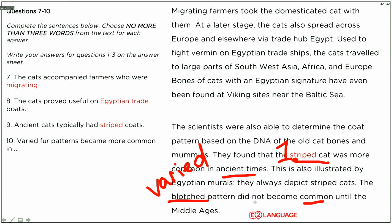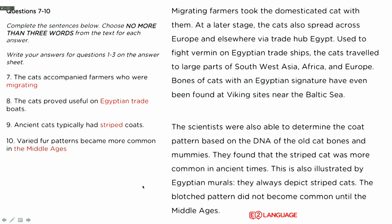Fine. And when did it become varied? Well, in the Middle Ages. We've got in. We need these 3 words here. 1, 2, and 3. And this is fine because we can use 3 words from the instructions. So, varied fur patterns became more common in the Middle Ages.